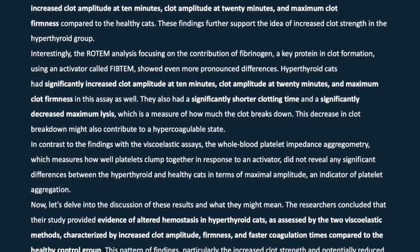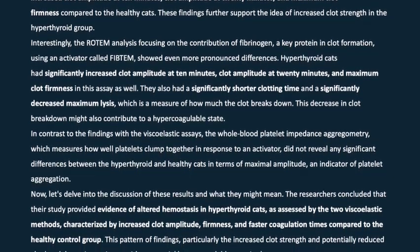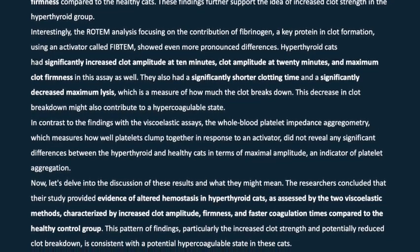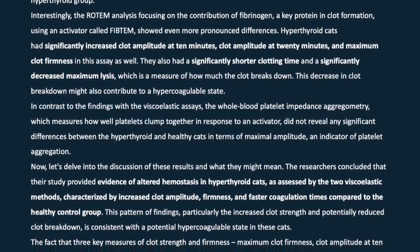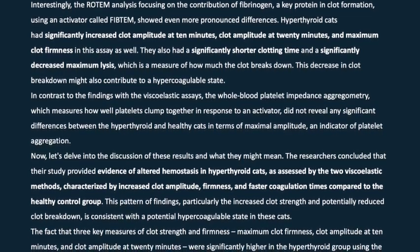In contrast to the findings with the viscoelastic assays, the whole blood platelet impedance aggregometry, which measures how well platelets clump together in response to an activator, did not reveal any significant differences between the hyperthyroid and healthy cats in terms of maximal amplitude, an indicator of platelet aggregation. Now let's delve into the discussion of these results and what they might mean.